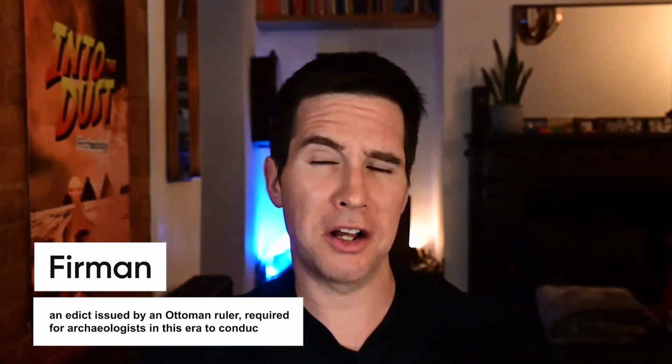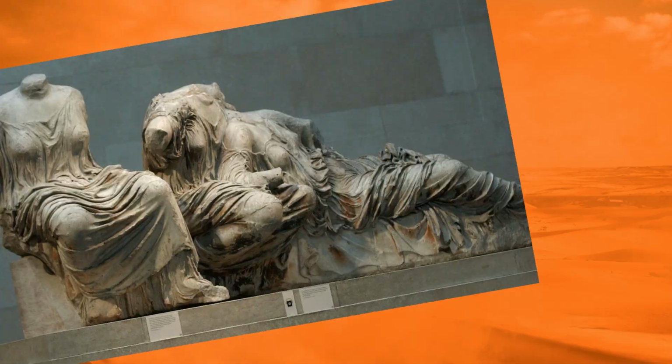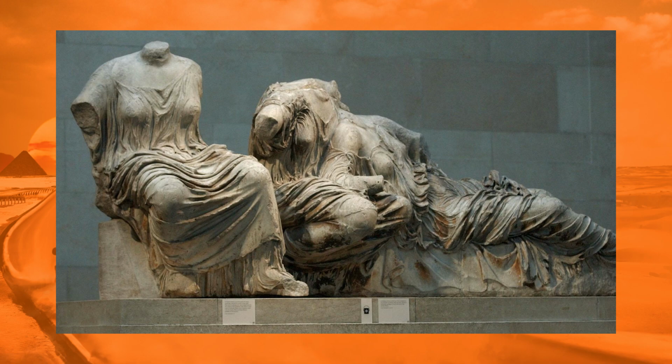So nationalist forces pushed for archaeological excavations all over the empire, which the local Ottoman officials were reluctant to grant for obvious reasons. And in fact, it was through a liberal reading of his firman and a few bribes here and there that Lord Elgin was able to cart off the Parthenon marbles off to London, because when he did that in the early 19th century, Athens was part of the Ottoman Empire.